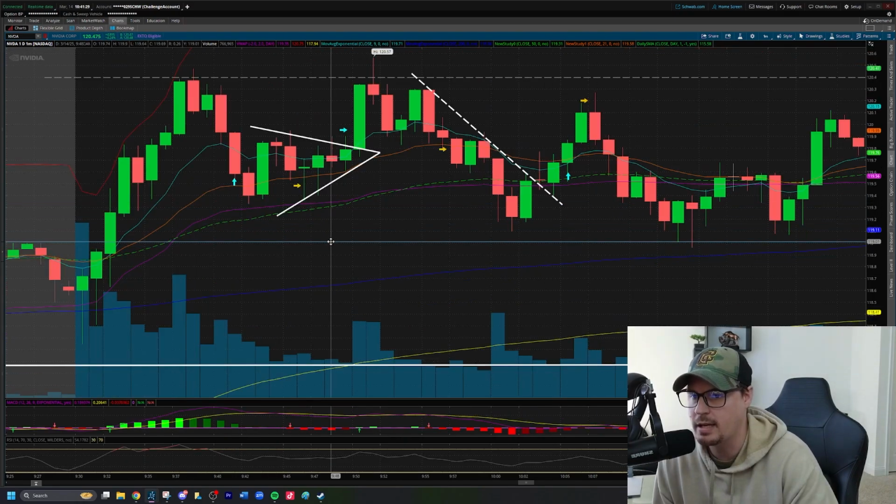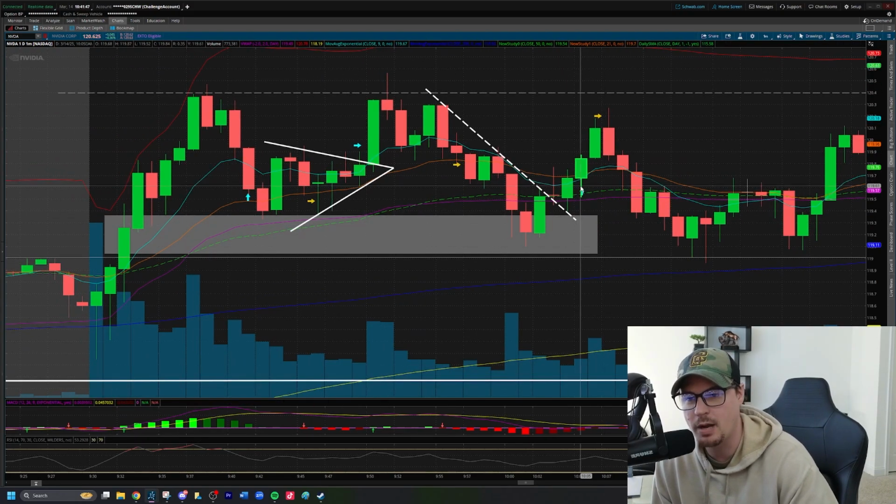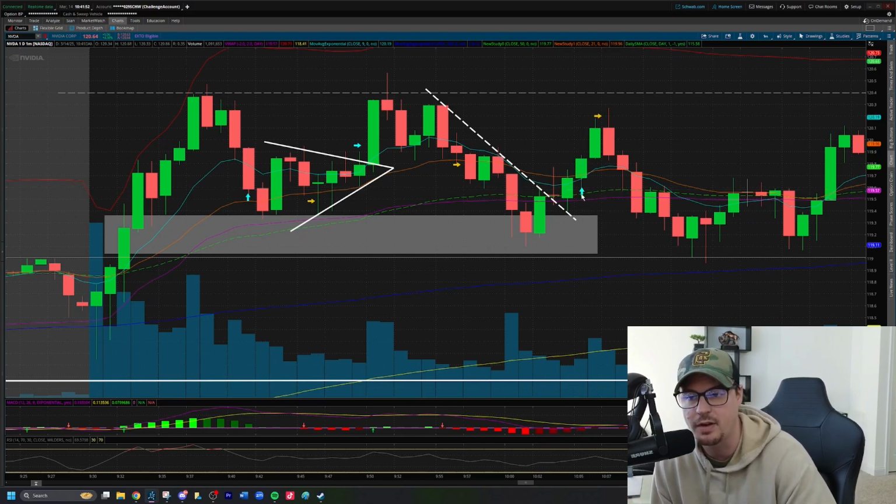I stay patient and recognize that this same support area continues to validate as a point of support. So when we get the move back up, I double my position size, but still stay within my limits because these contracts cost 55 cents at this time.